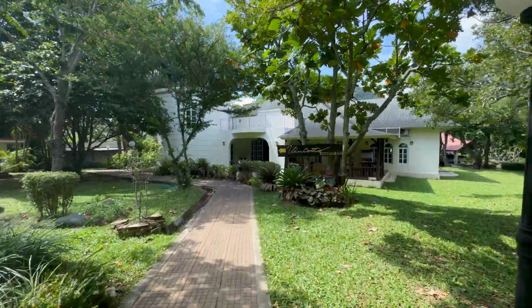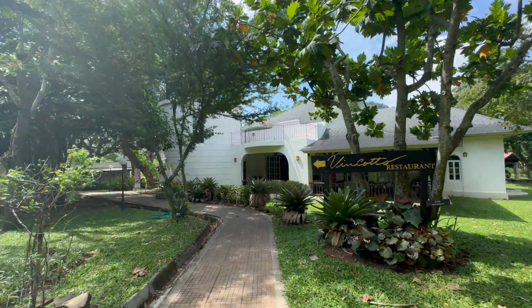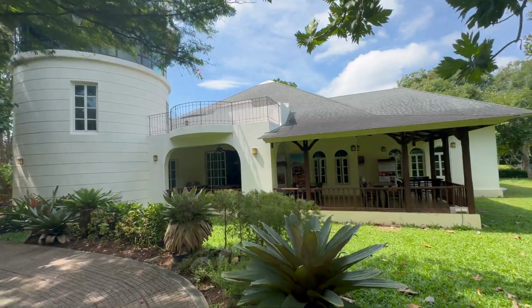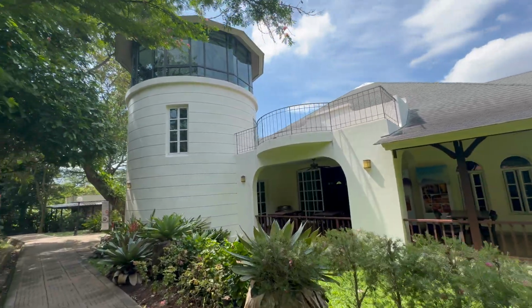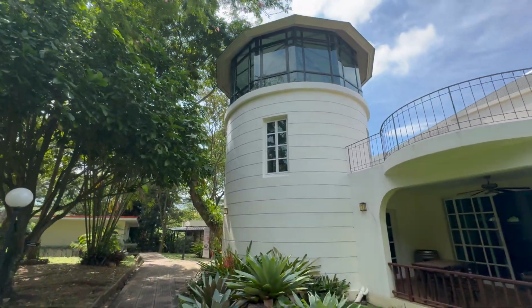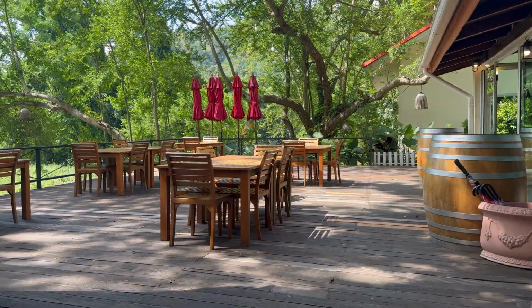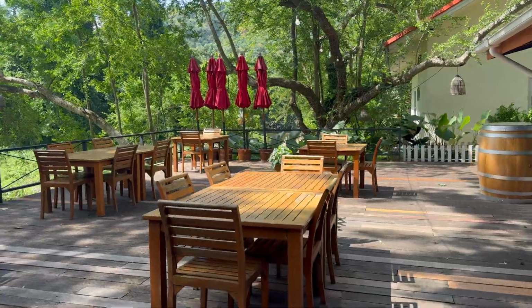The restaurant has indoor seating, but on a hot and sunny day, it's best to sit on the terrace. You can see that they actually designed the restaurant to look like there's a watchtower at the top, which I thought was pretty cool. On the terrace, they have gorgeous views overlooking a little pond to the left here.